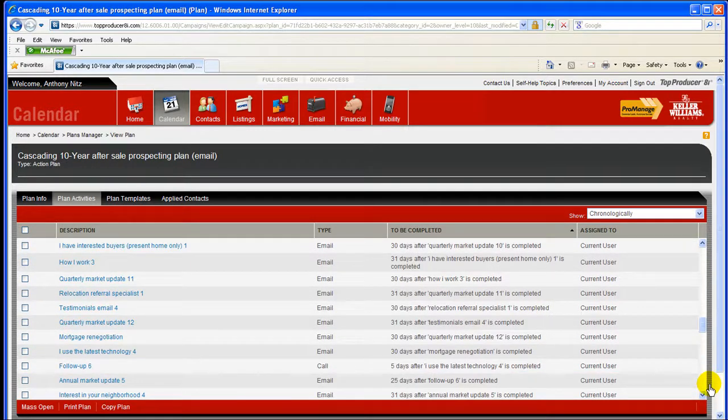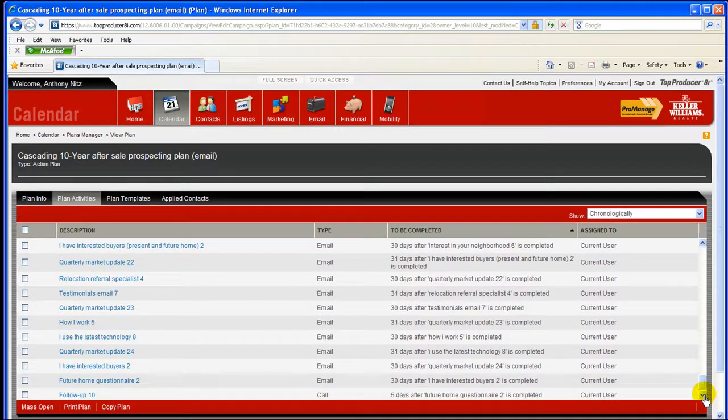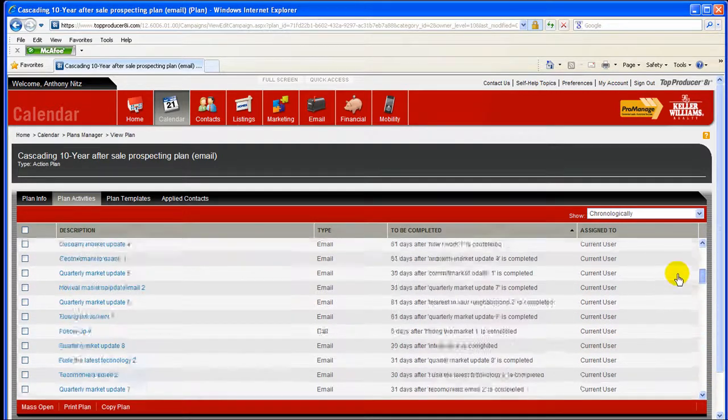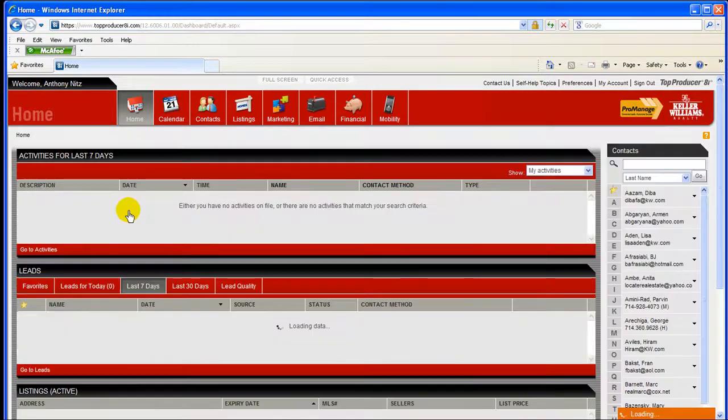With one click, I assign somebody to this action plan. I don't have to think about it anymore. I don't like to think. I don't want to have to get up and say, okay, what do I have to do today and who do I have to call and try and remember all that? No, I come into my top producer, I click on the home button, and it tells me what activities I have outstanding for the day. And that would show up right here, but of course I'm doing this on a weekend, so I don't have anything scheduled for the weekend.